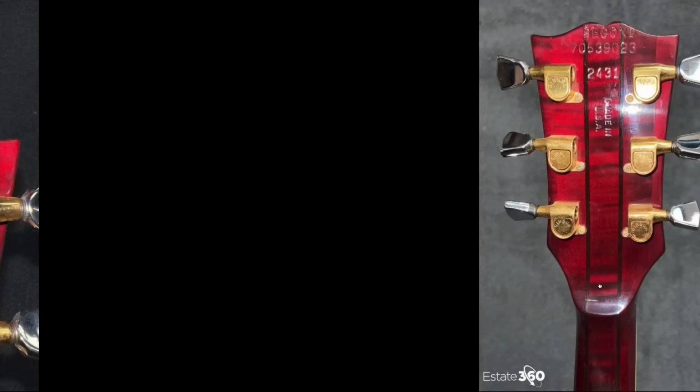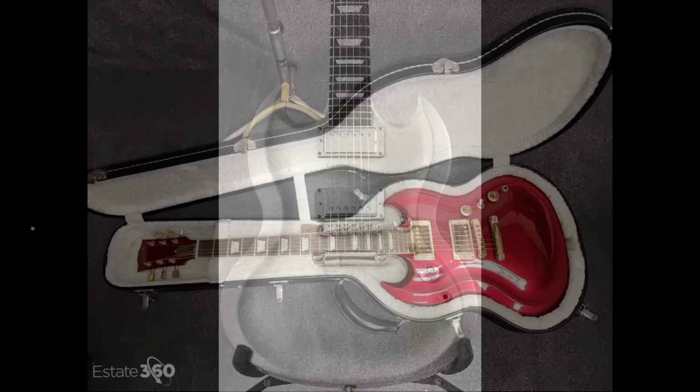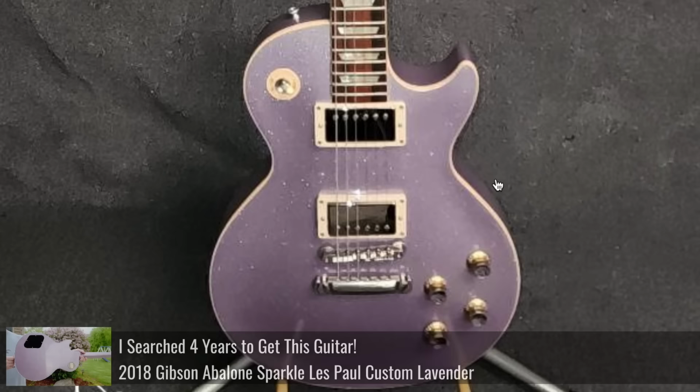Next up here, another one from the Guitar of the Month series. It is the original SG Diablo, the first run in the gloss red finish. Towards the end of the run, they did a silver one as well, but that had a satin finish. And I'm a big fan of this lavender sparkle Standard. I love the finish. It reminds me of my abalone lavender Les Paul Custom.